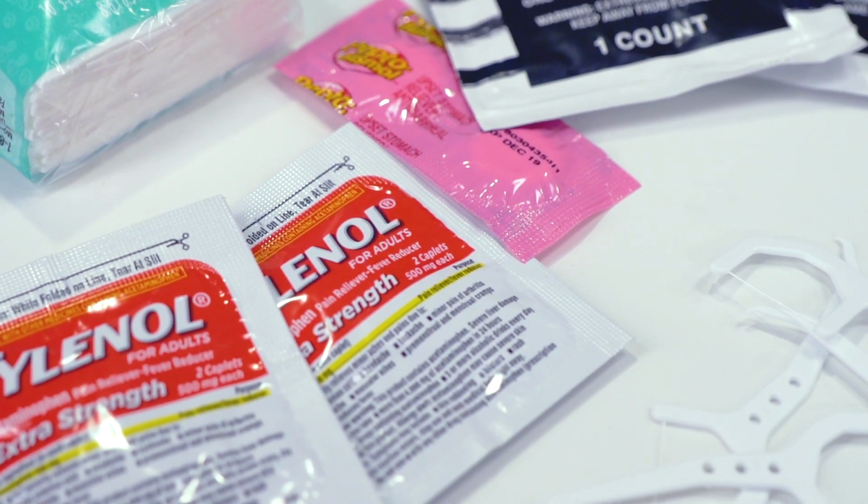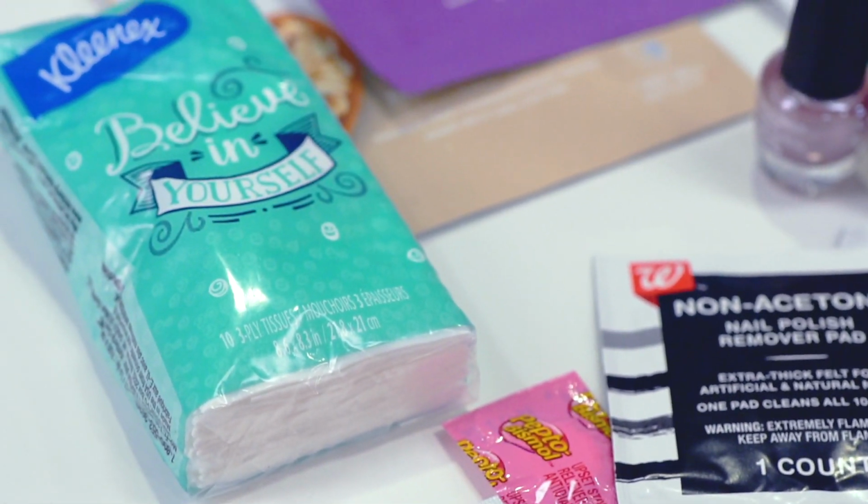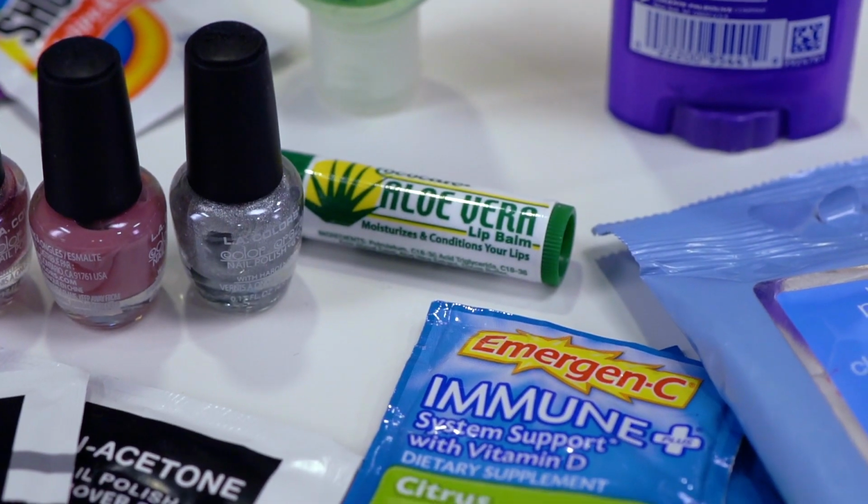Floss, Tylenol, Pepto-Bismol for the tummy, tissues because they have multiple purposes, nail polish remover. But you have to have at least one face mask. You gotta have like stain removal, hand sanitizer, chapstick. Anything else? I think we're good. I think we're good too. This is a pretty good survival kit. Pretty solid list. I can survive on this for a couple days. I think so.